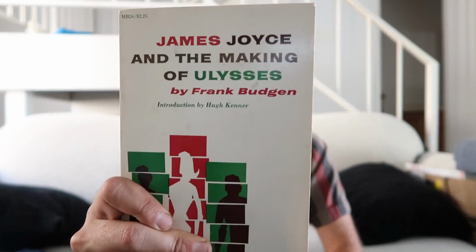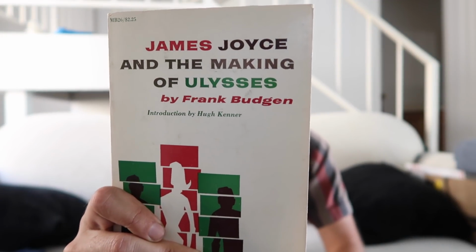Here is an analytical book about Ulysses by James Joyce. And I don't remember how much this is worth, but it was a surprising amount. I think like 30 to 50 bucks.